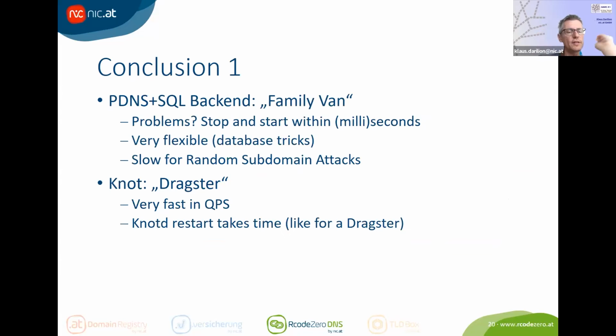The first conclusion is, PowerDNS and our SQL backend is like a family car. You have a problem, you stop it, you start it within some milliseconds, and you go on. It's very flexible. You can do database tricks, but it's slow. On the other hand, we have Knot, which is the dragster. It is very fast in queries per second, but for example, a restart of Knot takes time. Just like if you have a real dragster, it takes time to make a second start.